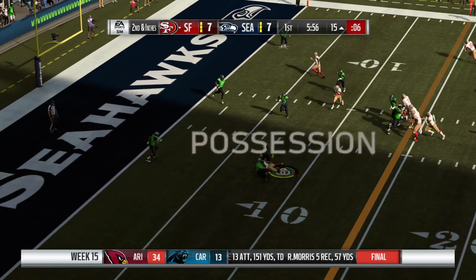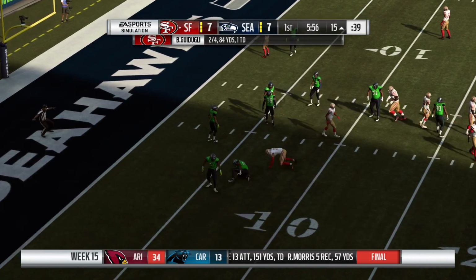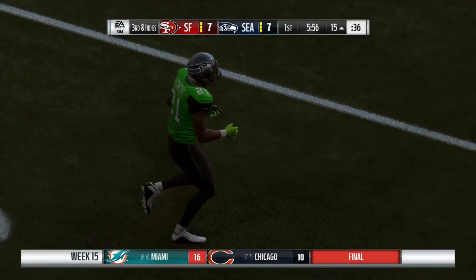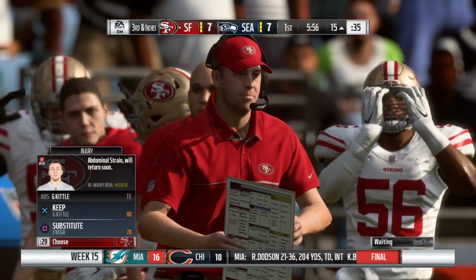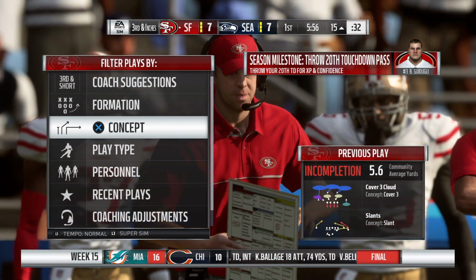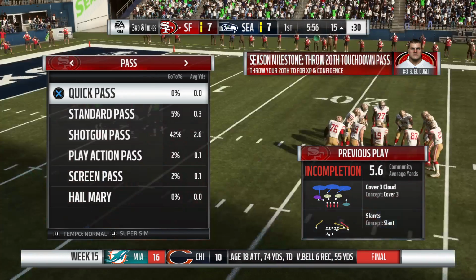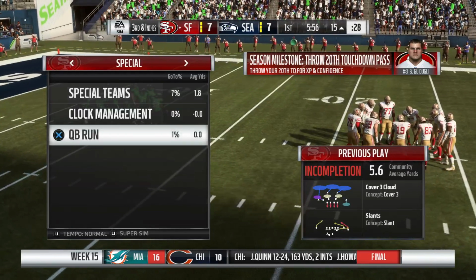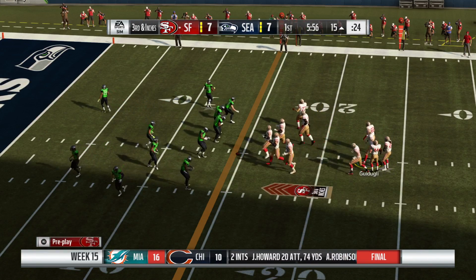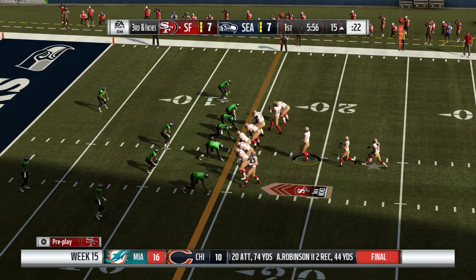From the shotgun, he'll look to throw. Throwing middle, but it's incomplete. The beauty of being able to play a zone defense when you can sit back and see the ball coming out of the quarterback's hands, guess what? Creates a lot of confusion, kind of a muddle in the middle of the field where you go make a play on the football. An incomplete pass on second down leads us to 3rd and inches.